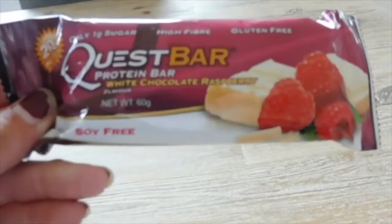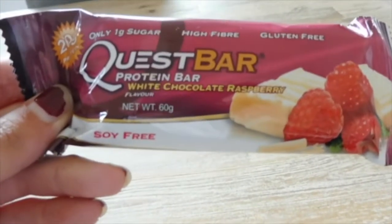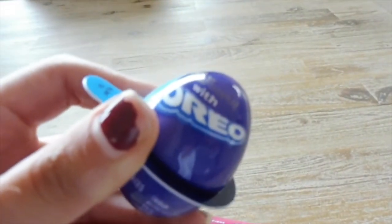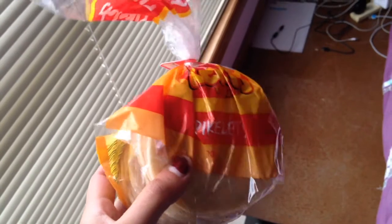Also having this Quest bar, a bit of protein, bit of fats, bit of carbs, and I'm having this egg. These are my fave. Just a little snack because it's 3 o'clock and I'm a little bit hungry before dinner.